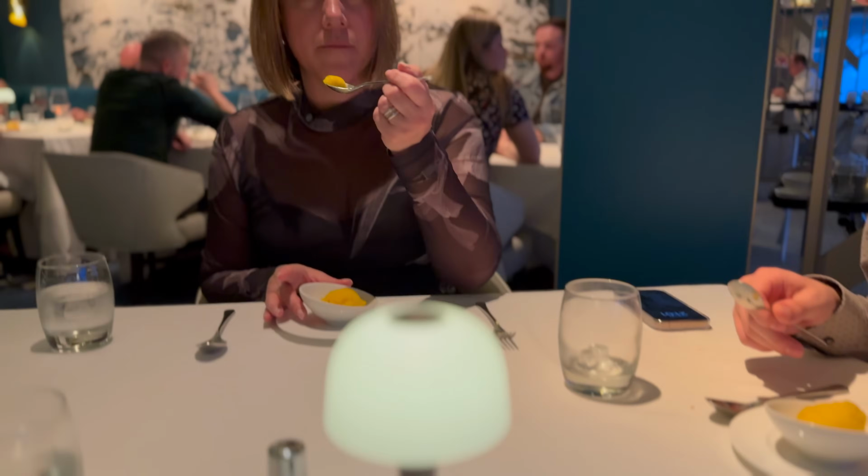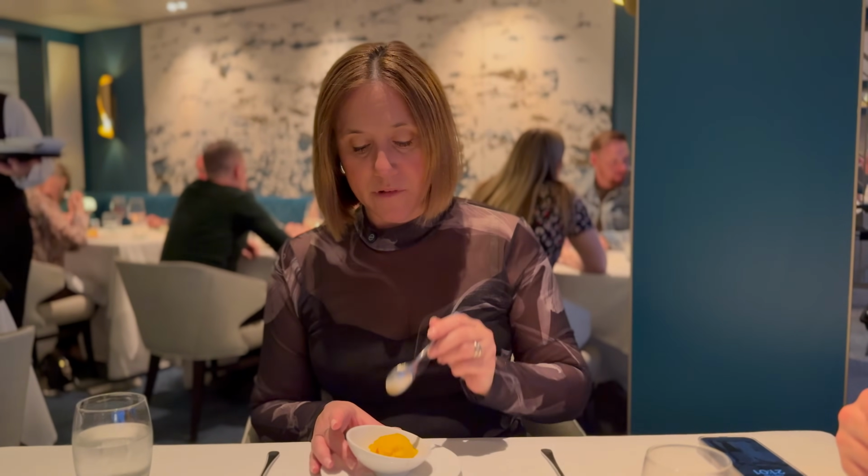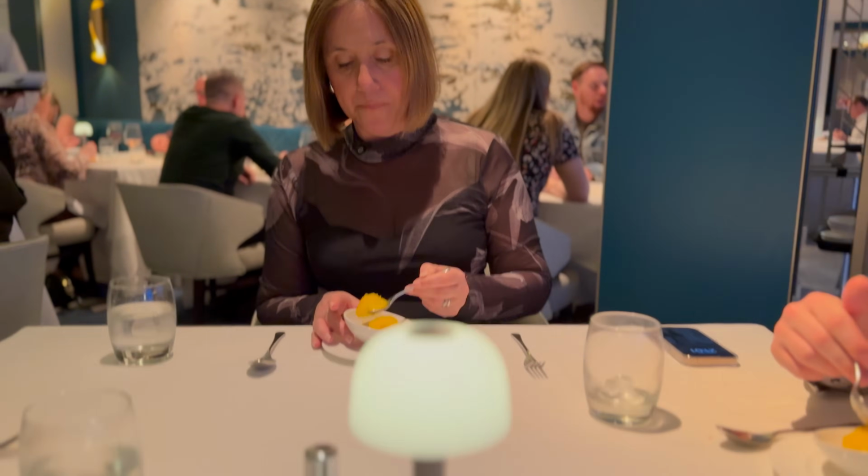This is the pre-dessert. I don't think this is the ice cream that this is meant to be. He said he will give us extra dessert to make up for the fact that we didn't have the sides. Everyone's had this, I've seen it.